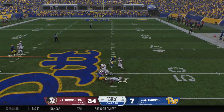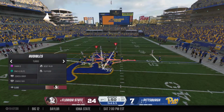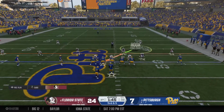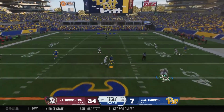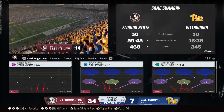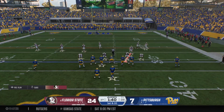And a short pitch and catch to the tight end. Tackled quickly after the catch. He'll be short of the marker. They'll hurry to the line here with the clock running. Looking to throw it again. Oh, what a grab! The offense will take their first 10 out of the half. Attack strategy here. This is a big conversion by this offense.